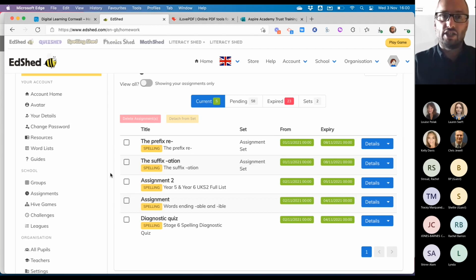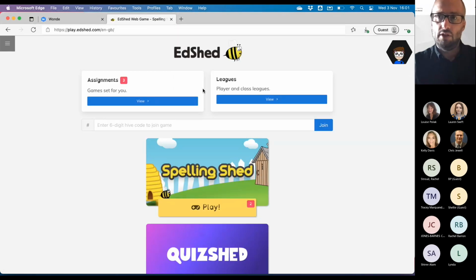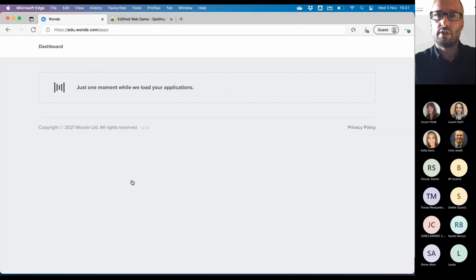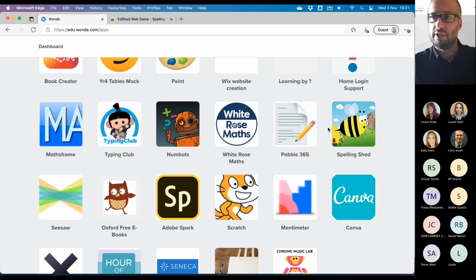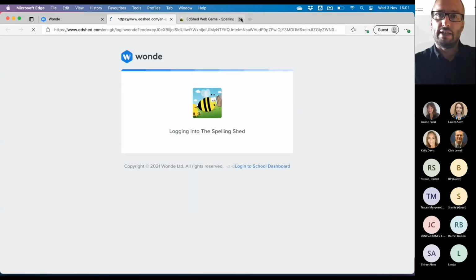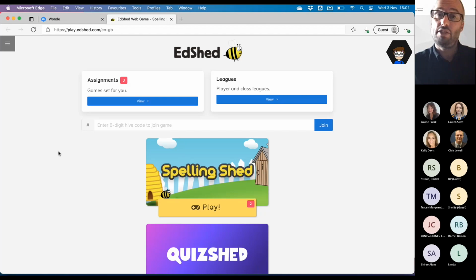So let's have a go at actually what it's like for a child. Now in my other window up here, I'm logged in as a child, Ben Raby, who I've got permission to log in as and use. So on his, let's just refresh this. So when he logs in, he's got this dashboard. Again, this is slightly aside from Spelling Shed, but it's how we set it up. He's got this dashboard, and he can click on Spelling Shed, and it should. Let's hope it works. It's worked today. It should log him in and give him these options. Now you can see up here, he's got 3 assignments set for him.